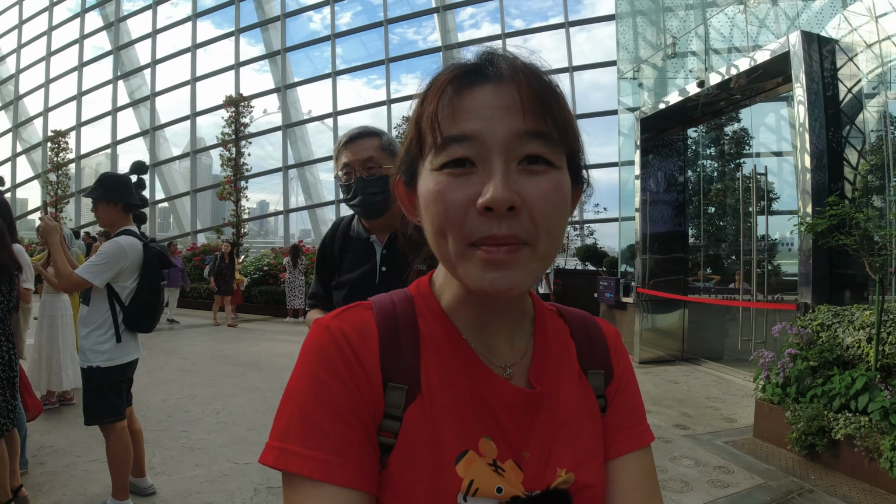And I guess the night view should also be pretty nice, because it'll provide a different view. Daytime is very sunny and there are lots of crowds, so maybe nighttime will be less crowded and you can have more chances to take photos and videos of the beautiful tulips.